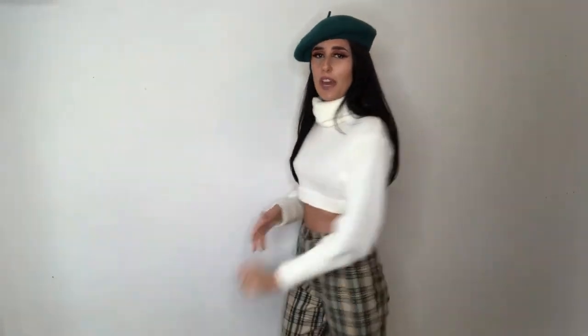So I've just put it with this beret as it's obviously autumn and winter, and I just love wearing berets in the winter. So yeah, I'm really impressed with it, and I think it was only like £15, something like that. So yeah, really good price for what it is.